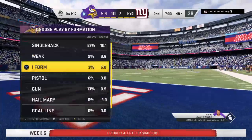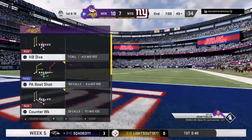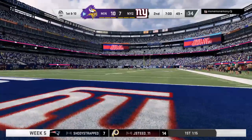10-7 our score after 1 right here on EA Sports. The Vikings with the football here to begin the second quarter as they've got it with a 1st and 10.